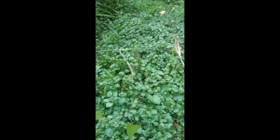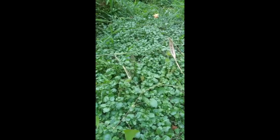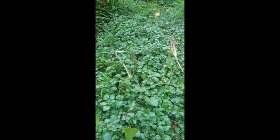So, well, okay guys, this is one of those plants you can harvest and eat. This is really good for salads, and that's the only way I know how to eat it. So watch it very well, and let's go, let's go.